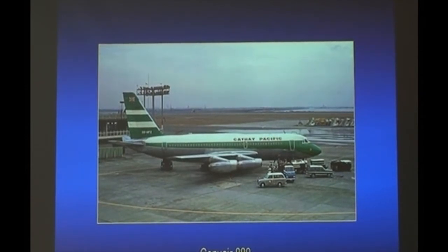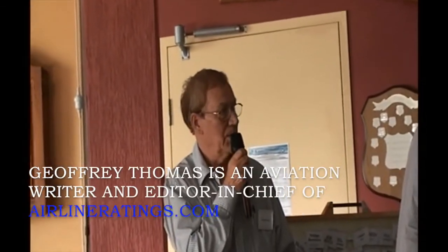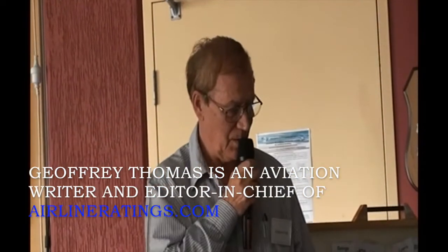And at this stage I'll hand over to Brian to say a few words, who had quite a few hours on it. Thank you. I was Brian Floyd's first officer on quite a few trips, and I see him here at the Cathay lunch just about every month. We normally have about 10 or 20 there. One time we had Jeffrey Thomas there, so he takes quite an interest in it.